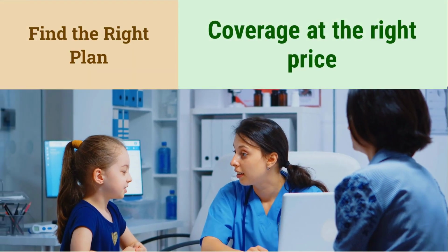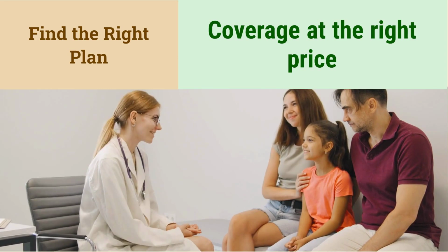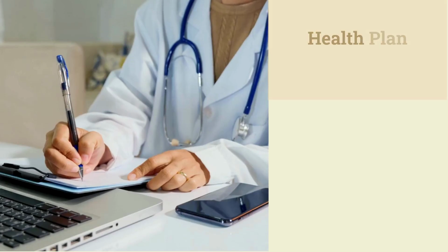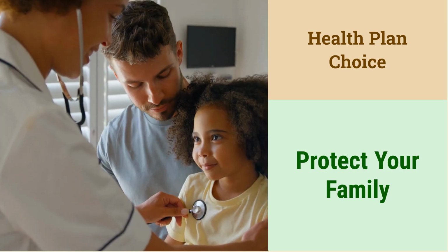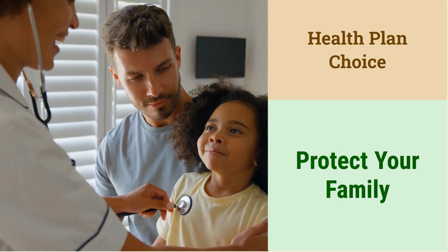Ultimately, the best health insurance plan is the one that provides the right coverage at a price you can afford. Consider your family's specific healthcare needs and financial situation. Choosing the right health insurance plan is a critical decision. It can protect your family's health and financial well-being. Take the time to research your options and make an informed choice.